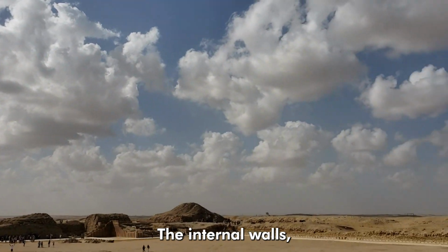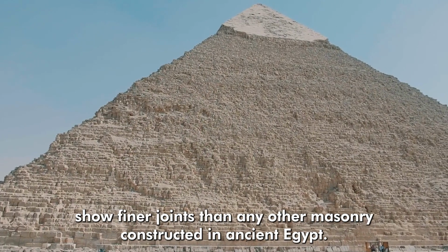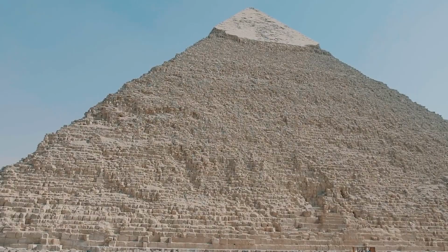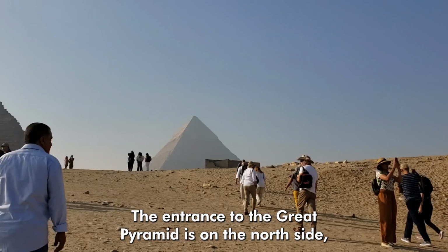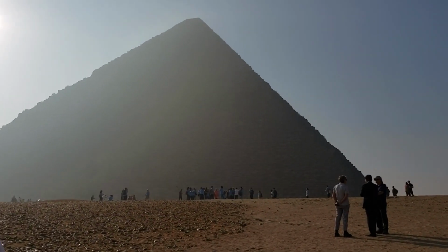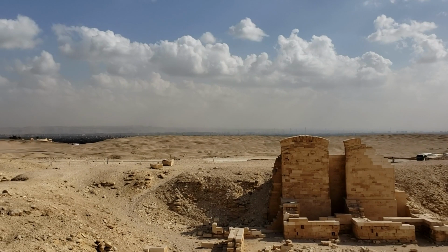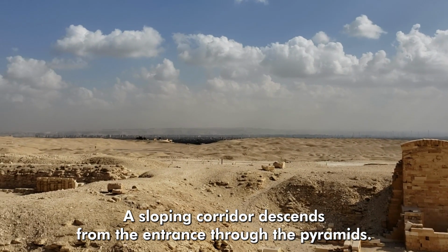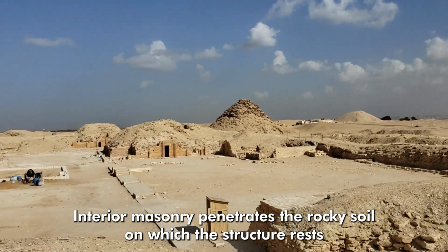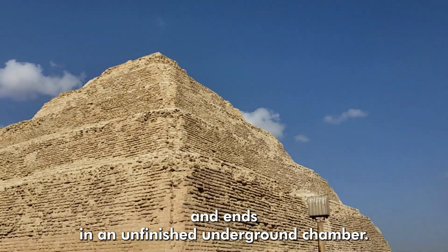The internal walls, as well as those few outer casing stones that still remain in place, show finer joints than any other masonry constructed in ancient Egypt. The entrance to the Great Pyramid is on the north side, about 59 feet (18 meters) above ground level. While immense, the pyramid has very little open space inside. A sloping corridor descends from the entrance through the pyramid's interior masonry, penetrates the rocky soil on which the structure rests, and ends in an unfinished underground chamber.